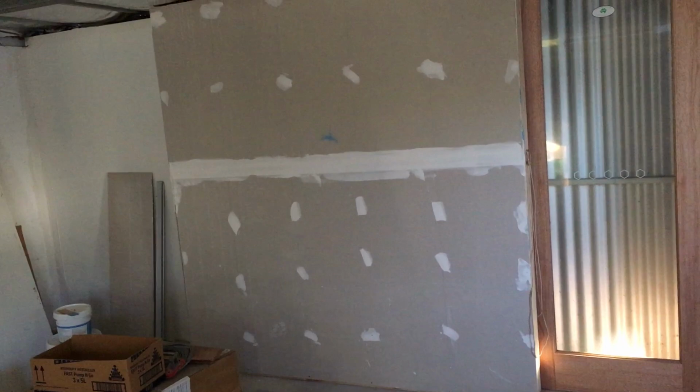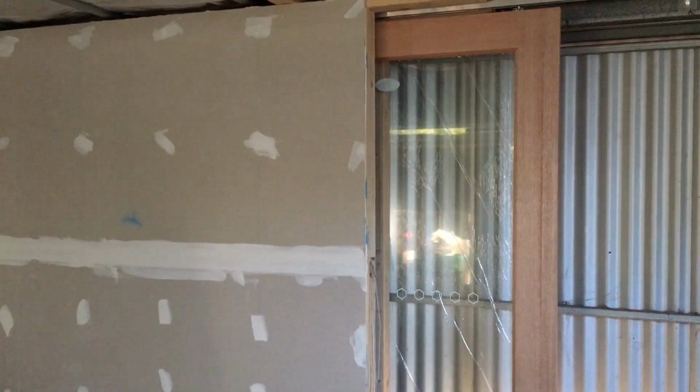It's a pocket door. So check this out, it slides into the cavity. Amazing. Then this door here will open like a normal door, right? And then this metal door will just slide out of the way, so that we've actually got like a wall of window.